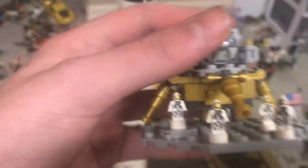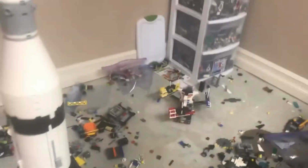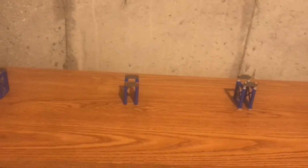The price tag on this thing was $120. Comes with these little micro builds, which I think is pretty cool. There's no stickers in this set. Features. There's not really much features to this. It can come apart in sections, but I really don't want to break this. You can put this up here, and it comes on stands, which I didn't bring out here. It's too much work to set up, but you can see your stands right there.